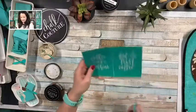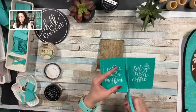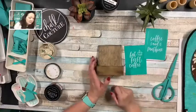Okay. So I'm just going to cut on the cut line. These are beautiful on mugs. You know, you can use the couture ink. You can put these on mugs. You can bake them in your oven to make them permanent forever and ever.